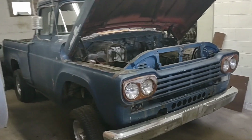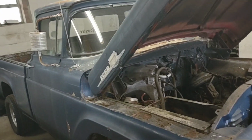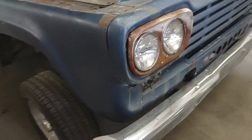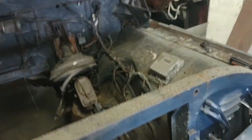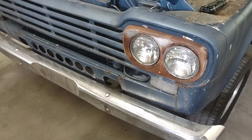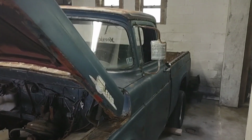Alright guys, here it is. '59 F100, right? Yeah, '59 F100. Pretty sweet. Got some nice aluminum slots on it too. No motor, no trans. My buddy Troy has a 460. I'm probably going to get that and put in here. It's pretty cool.